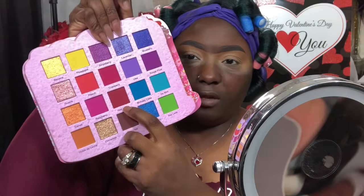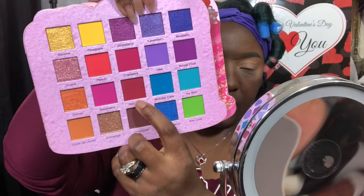I think the first color I'm gonna go into is this red velvet shade. I think I'm gonna use that shade first, and let's just see where this takes us. Oh, there we go. Okay, there's the pigmentation.